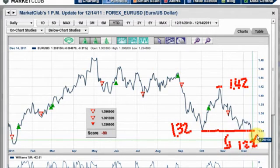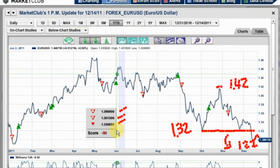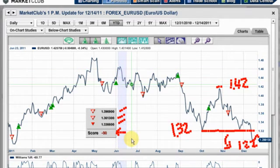Can it have a little rally, like a little pop like that? Yes. Can it test the 132 level again? Yes, it can. But generally speaking, the trend is based on our trade triangles, and they are all negative at the moment. Minus 90 means a very strong trend.